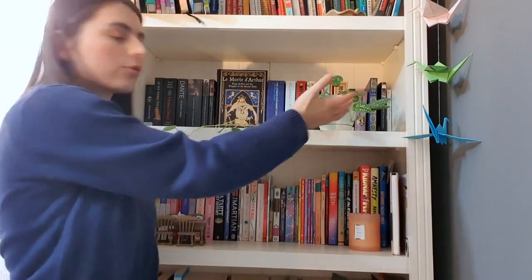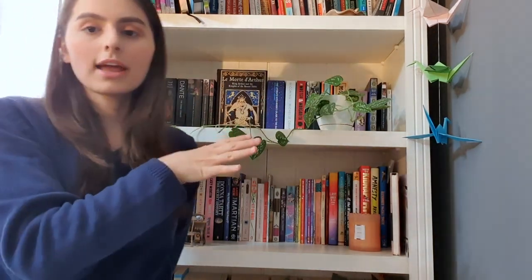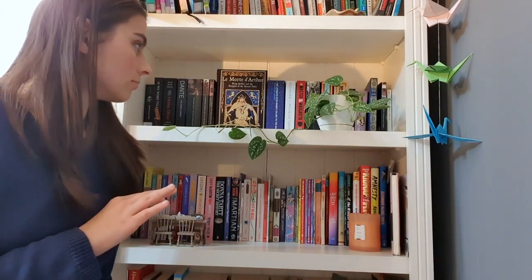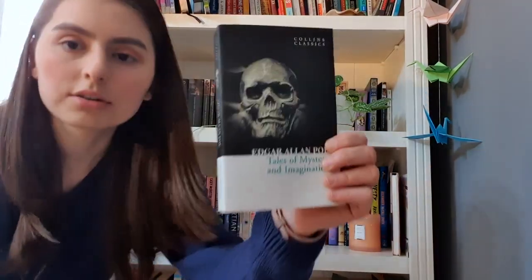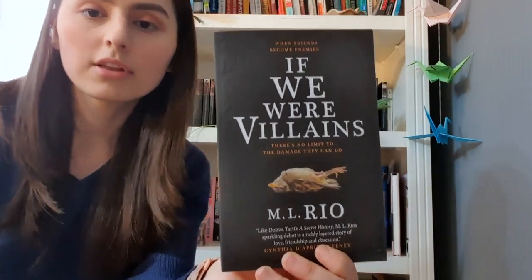So we're back again. This is the shelf with all the books I have yet to read. Some of them I did start and I hope to finish by the end of this year because I started them a long time ago. But let's go through them and see how many are unread on this shelf. There's Edgar Allan Poe, Tales of Mystery and Imagination, If We Were Villains by M.L.